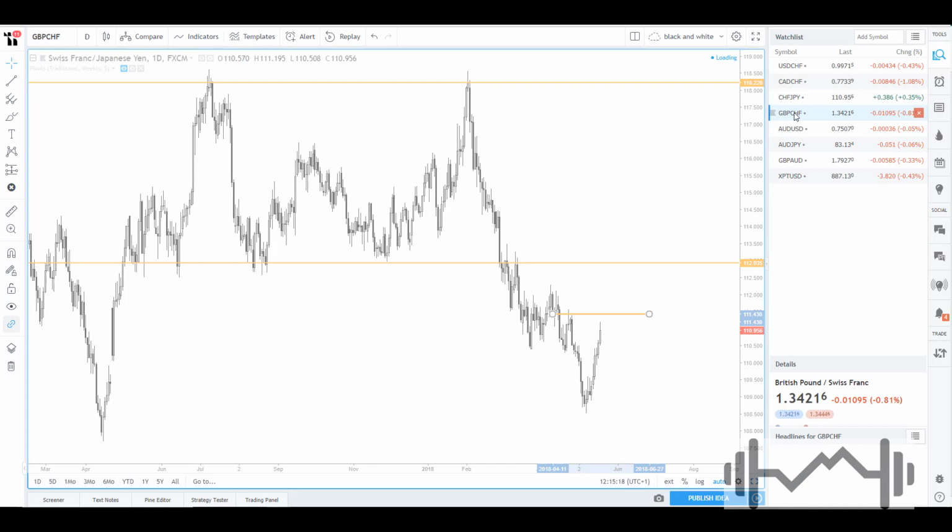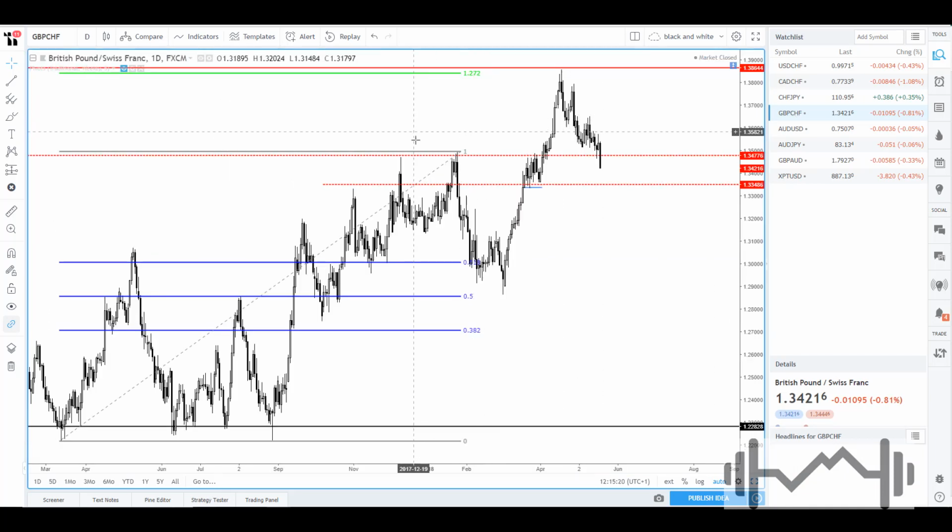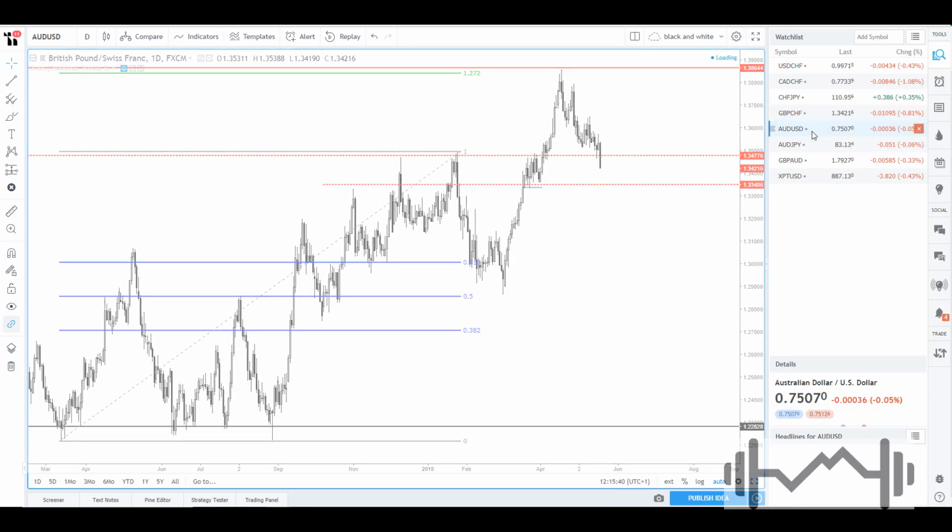Pound Swiss, well, pound's obviously been under pressure recently. It's been selling off quite hard. We've broken through 135s last week on cable, so I expect to see further downward momentum on this chart. We've broken through a key level here, so we'll be watching 135s to get short on pound Swiss, with a lot of downside on this particular market.